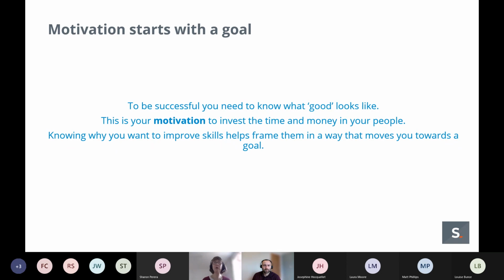But that's not really a good enough motivation. Responding to a pandemic is an immediate need. It's an emergency, but it's not a long-term motivation to induce long-term transformation and change, because as we've seen, pretty much Teams is used for meetings across the board globally. The use of it in terms of supporting a collaborative culture and workspace is much less than it could be. So to understand motivation, you need to think about what good will look like to your organization.